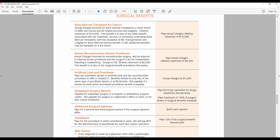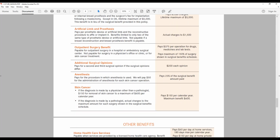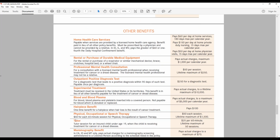On top of that, again: bone marrow, breast reconstruction and prosthesis, artificial limb, outpatient surgery, additional surgery, anesthesia, skin cancer, home health, rental and purchase of medical equipment, mental health, outpatient positive diagnostic test, experimental treatments, blood, plasma, hair piece. Here's another benefit for the occupational, physical, and speech therapies, tutoring for a child under the age of 19.